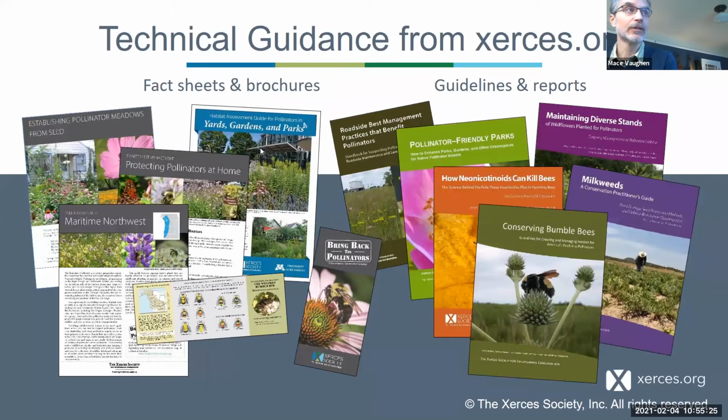Those same folks, this great team of people that I work with, produce fact sheets and brochures and guidelines and reports and conservation plans. Our job is to really take the science that's out there and distill it down in a way that hopefully makes it easier for farmers, for ranchers, for the NRCS, for conservation districts, to take all this knowledge and all these goals and to help people get it implemented on the ground.